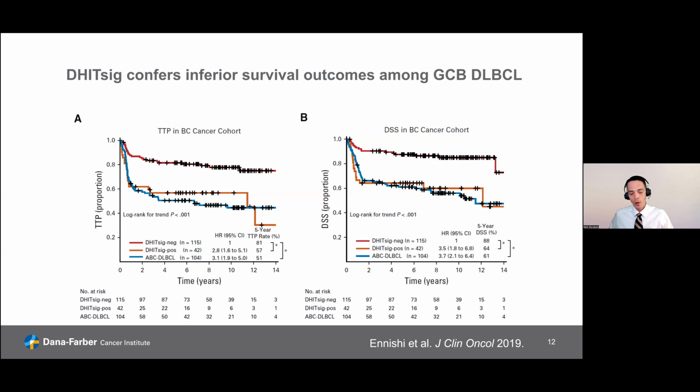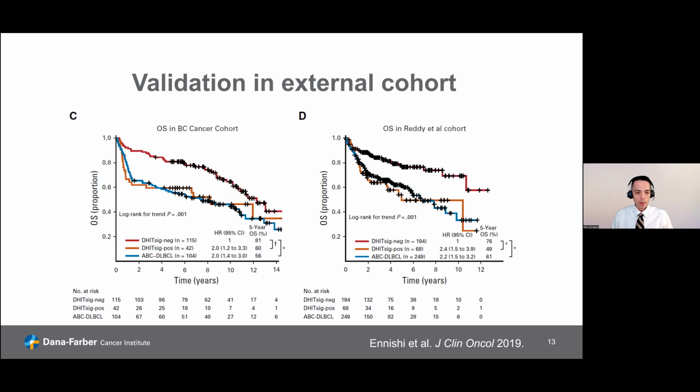And this group was biologically coherent as well as clinically coherent, in that it did define a poor risk subset of germinal center B-cell lymphomas with outcomes following R-CHOP therapy that were more akin to those seen with ABC type DLBCL. And this was by multiple survival endpoints. This was validated in an external cohort as well.